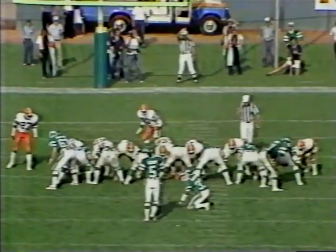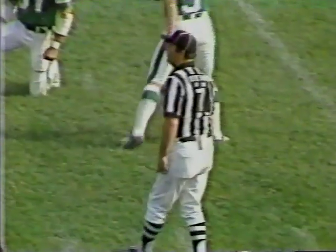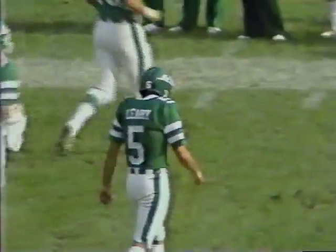An attempt of 32 yards by Leahy. He is hit already from 35 yards out. This one is up. It is no good. It is no good. It is off to the right. So Leahy misses from 32 yards away, and Cleveland will take over.